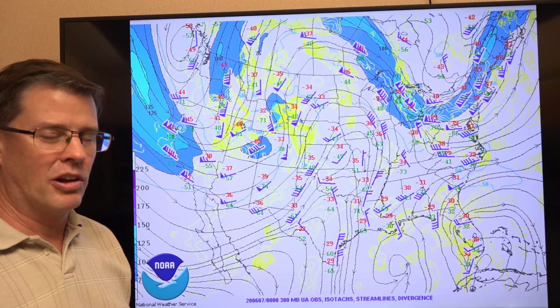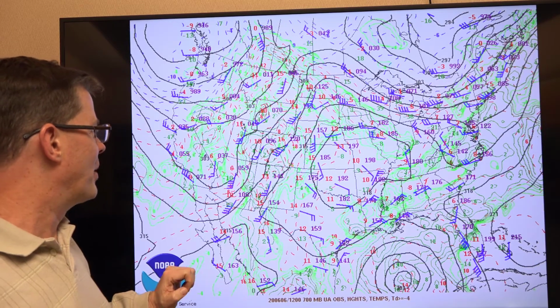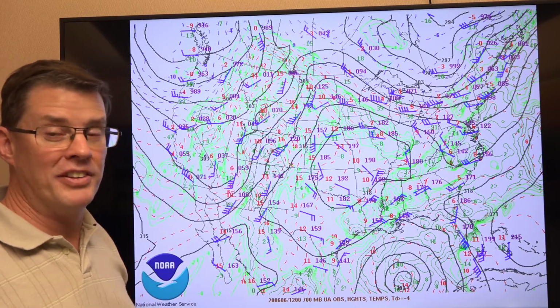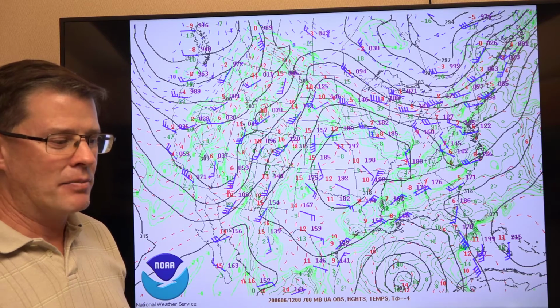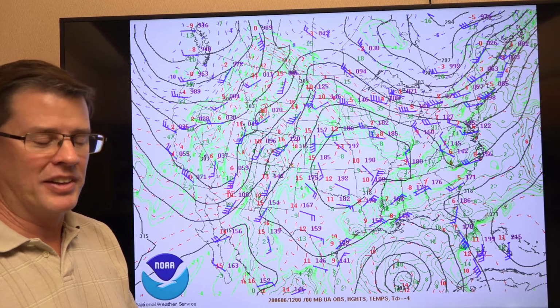Now we come down a little closer to the ground. These are the 700 millibar winds, about 40 knots or so. That's pretty good for this time of year. And also, with the fast forward movement of the storm, helps get more wind going. And you'll see that in the wind gusts when I show you these.